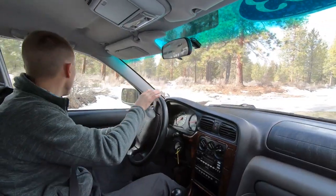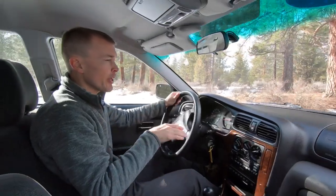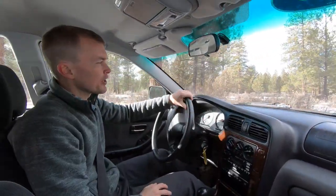Now, while the Outback's by no means a true SUV, the great thing about it is that it's still pretty capable with pretty good ground clearance and that symmetrical all-wheel drive system.